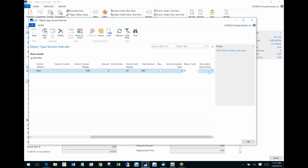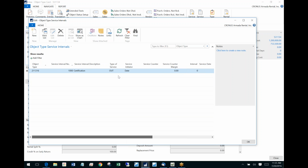And if I do my service internally, I can set up service packs. So I can set up a service pack of filters that says, okay, whenever we change the filters, we're going to change them all, and these are the ones that I expect to take out of inventory to do that, so that you can do your inventory planning for your scheduled maintenance.